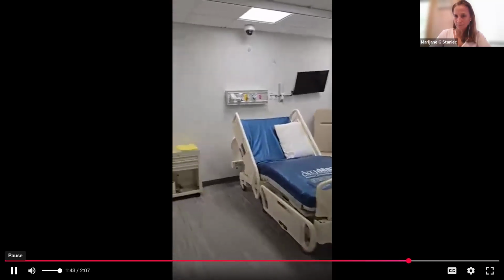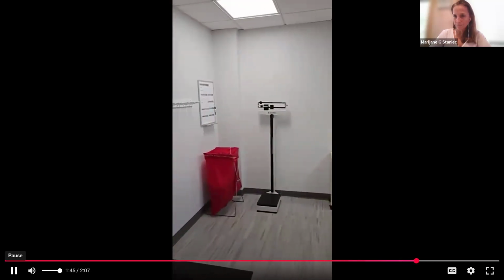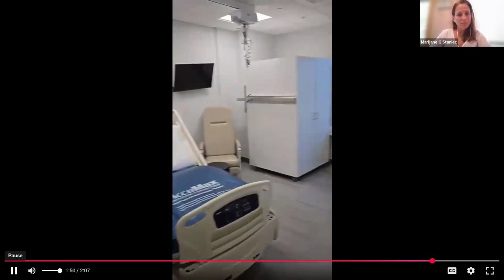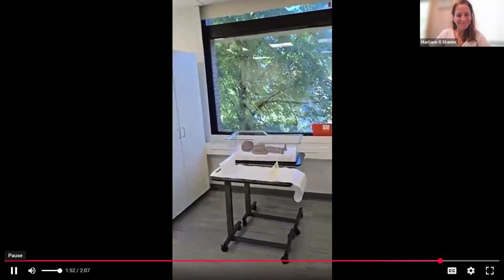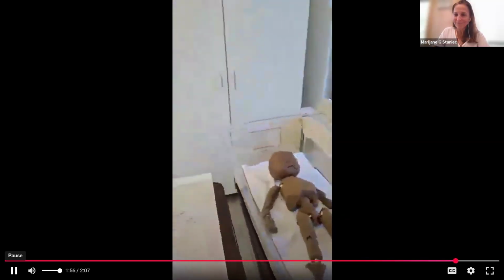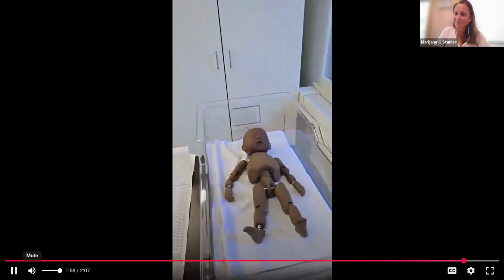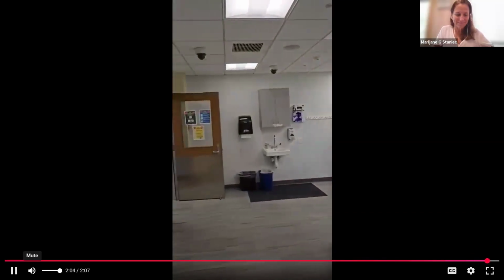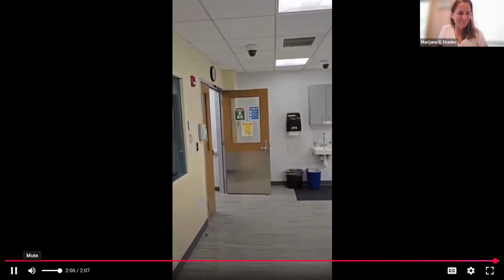You can see we still have many of the same equipment as well as additional. And for today, we also have set up our bassinet with our baby mannequin, in which we can get some anthropometrics of our baby mannequin. We'd love for you to see what we enjoy here in the Sim Center from the nutrition program.